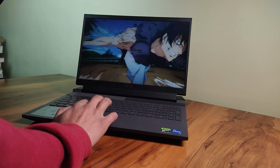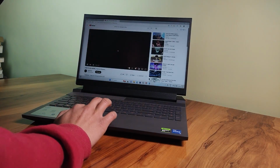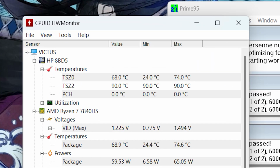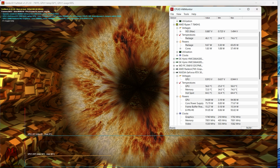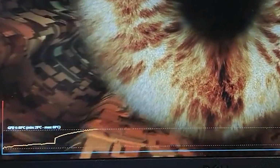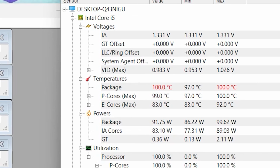So as you can see, despite having the same graphics card, the Victus is delivering higher FPS. Well, I don't know the exact reason behind that, but of course there could be other factors at play, such as the overall system temperatures. Speaking of the temperatures, the Victus once again outperforms by maintaining lower temperatures. For instance, the Victus 16 reaches a CPU limit of 90 degrees Celsius and a GPU limit of 64, whereas the G15 peaks at around 72 degrees Celsius for the GPU and 97 degrees for the CPU.